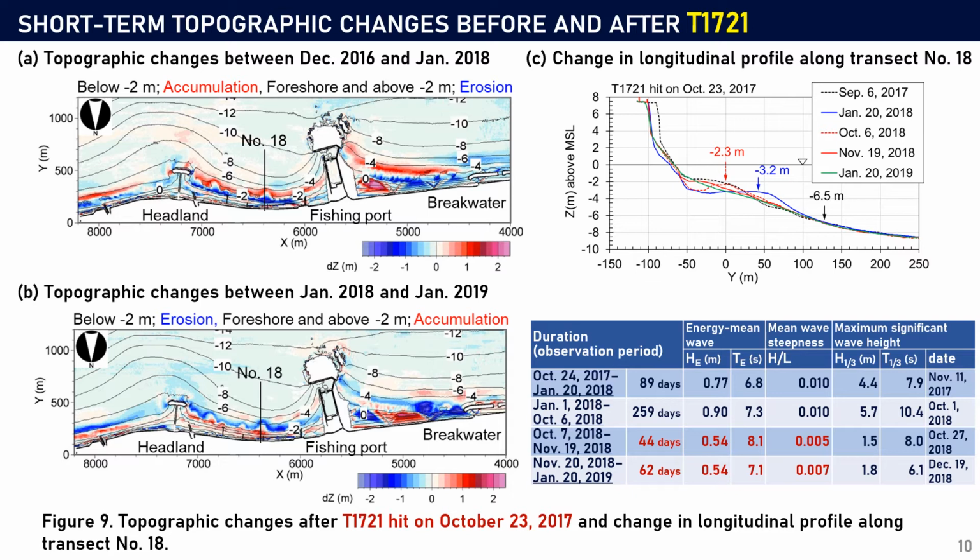In transect number 18, a bar with a ground depth of 3.2 meters was formed on January 20, 2018 after the typhoon. This bar moved shoreward with the formation of a ground depth of 2.3 meters until October 6. Also, the trough was buried in 44 days between October 6 and November 19. In this period, the energy mean wave height was 0.54 meters with 8.1 seconds, and the steepness was small at 0.005, which was smaller than 0.01 in the previous period. Then, the longitudinal profile became a gentle slope by January 22, 2019 under similar calm wave conditions.